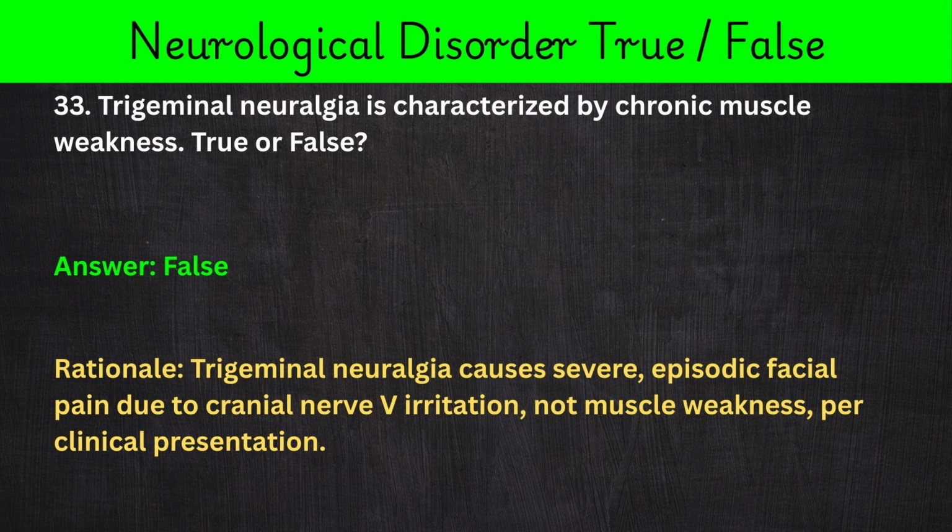33. Trigeminal neuralgia is characterized by chronic muscle weakness. True or false? Answer: false. Rationale: trigeminal neuralgia causes severe, episodic facial pain due to cranial nerve V irritation, not muscle weakness, per clinical presentation.